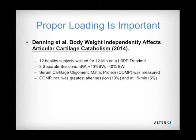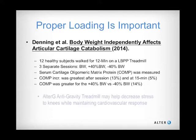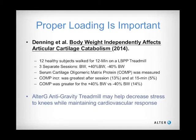And so what they saw in the study was the COMP was greatest after the session. 13% increase versus before. And then at 15 minutes, it had come down a little bit to 5%. So still a little bit more compared to the pre-activity measurement. And then it was greater for the plus 40% body weight versus the 40% body weight removed by 14%. So the AlterG Anti-Gravity Treadmill may help decrease the stress to the knees while maintaining a cardiovascular response.